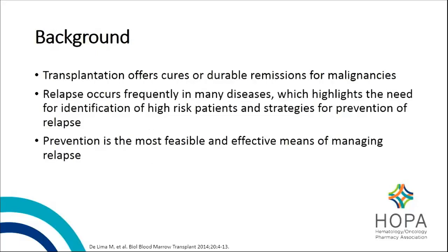For a little background, and I know this is pretty much basic, but we all know that transplantation offers cures or durable remissions for many malignancies. We still have to deal with relapse that occurs frequently in many diseases, and this highlights why patients that have high risk need some type of preventative measure to prevent relapse. Prevention is usually the most feasible and the most effective way to try to manage this, and ultimately is the best way to protect the patient.